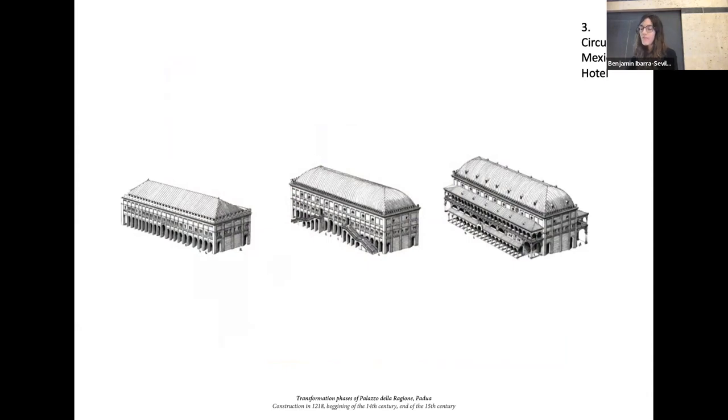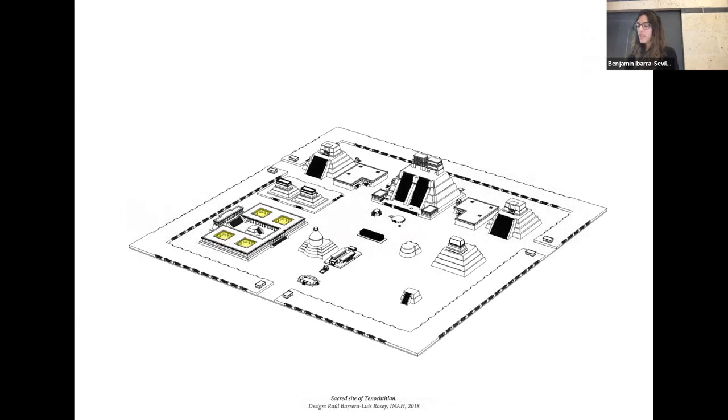So moving forward with the third project, using Palazzo della Regione as an example, Rossi mentions that a complex building develops not only in the spatial dimension, but also in the temporal dimension as part of the collective memory of a city. And when we talk about the typology in Mexico and pretty much everywhere in the world, we know the typology of the patio, the central courtyard. And in Mexico City, we can discuss not just one building, but a series of buildings over time that are both engraved in the collective memory of the city or even the country.